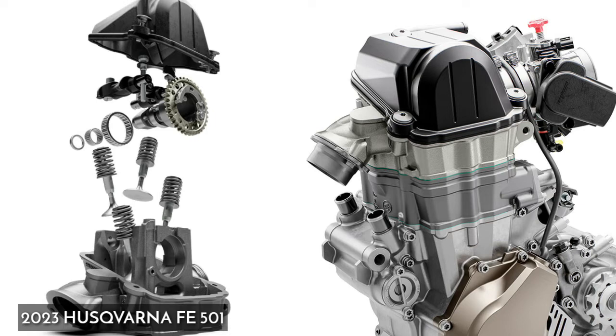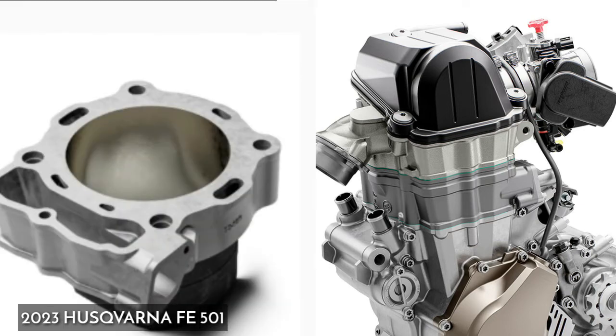Cylinder and piston. The lightweight aluminium cylinder features a 95 mm bore and a lightweight conic forged bridge box-type piston.